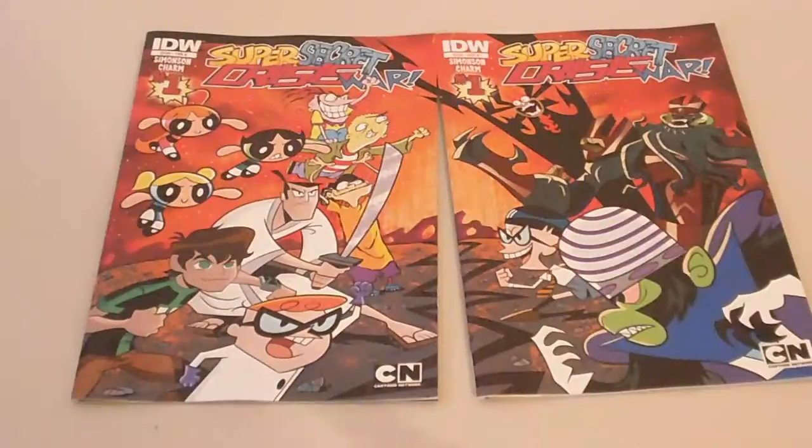I still recommend picking it up as it comes out. The trade would come out sometime next year, if there's still 5 or 6 more months to go. So I wouldn't wait that long because this is shaping up to be a really cool series.